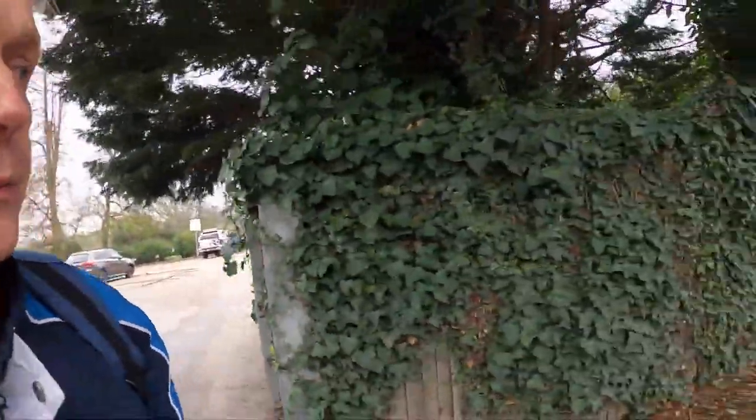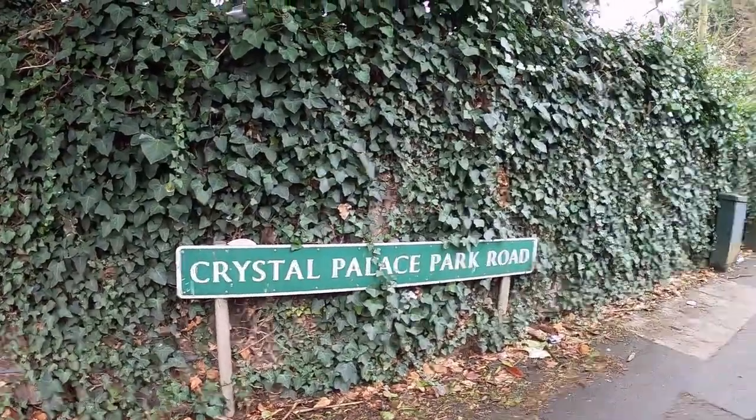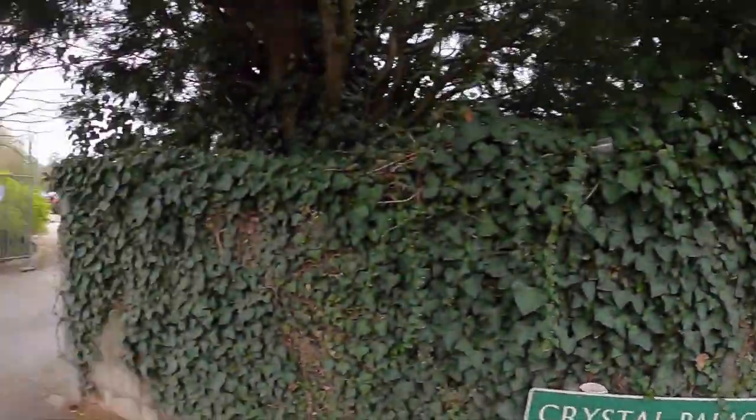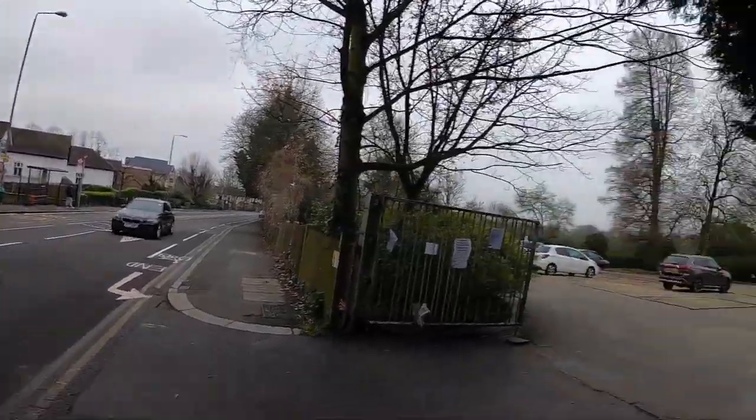So anyway, first of all, I'll give you the name of the park. It's called Crystal Palace Park. It's in South East London. I'll give you the road sign. I'll show you out here. This is one of the roads. If you ever come down this way, that's the road. Okay, that's the 277 bus that comes here. This is the local area. If you ever come here, Sydenham Avenue, this is the entrance.